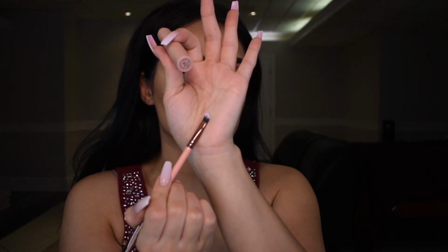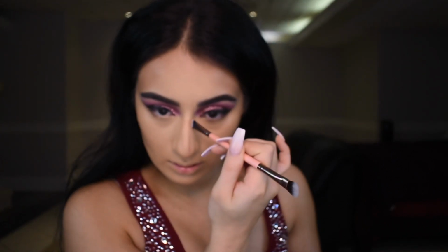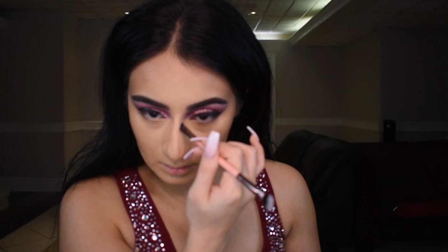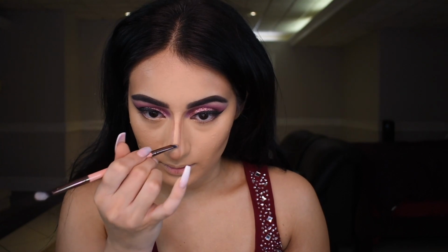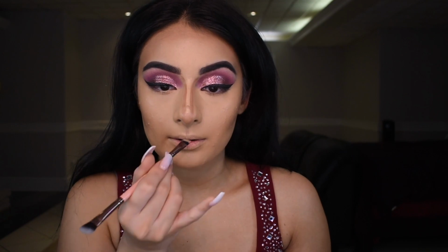Okay, so we're gonna quickly contour the nose. I'm gonna use the KKW contour in shade Tan, and I'm just gonna take a little bit on the flat angle side of this brush, the smaller brush. That was really easy to make that line. Like hugs the nose perfectly. Tip, and just to get the nose right. Hopefully it's as straight as I can get it. And we're gonna quickly do under the lip, Cupid's bow, and we're gonna overline.